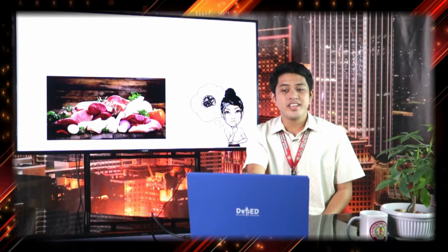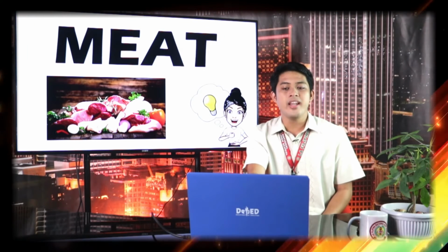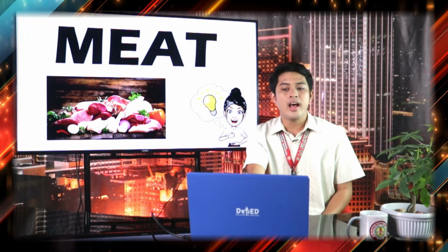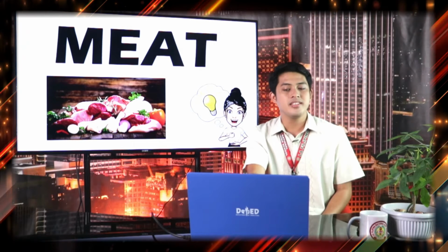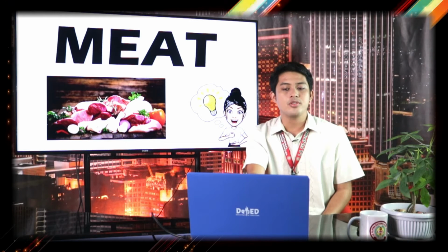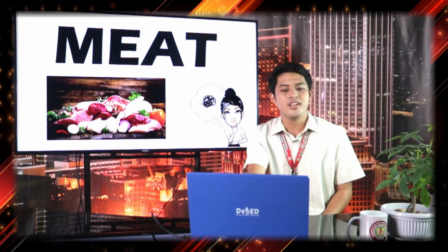The correct answer is meat. Meat refers to animal flesh that is used as food. This may include animal parts like muscles and other edible organs. This is a rich source of protein, vitamins, and minerals that is essential for our body.